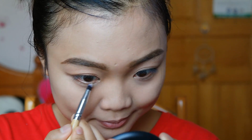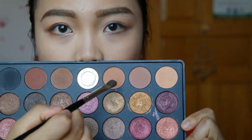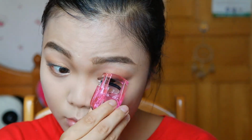For the under eyelashes, I am going with the neutral brown shade and just smoke it out on the lower lash line from the back to the front. Then I'm going with the yellow tone light brown shade to buff out the dark brown shade. Before I go in with my eyeliner, I like to curl my lashes first.